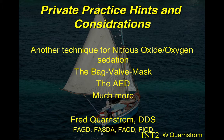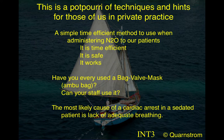So, private practice hints and considerations. Another technique for the introduction of nitrous oxide sedation. We're going to talk a bit about the bag valve and mask and about an automatic external defibrillator and other topics. It's a potpourri of techniques and hints for those of us in private practice. We're looking for a simple, time-efficient method to use when administering nitrous oxide to our patients. And the modified technique that I use is very time-efficient. It is very safe. It works very well.